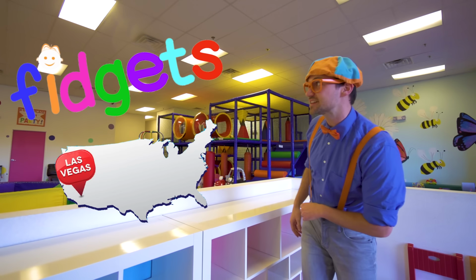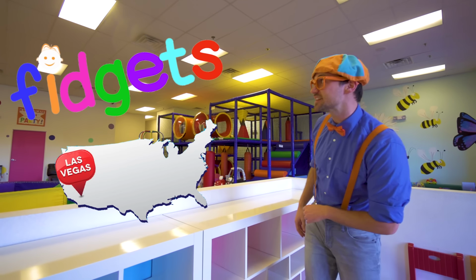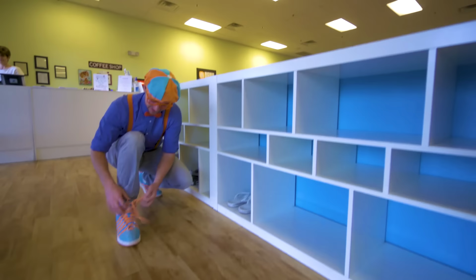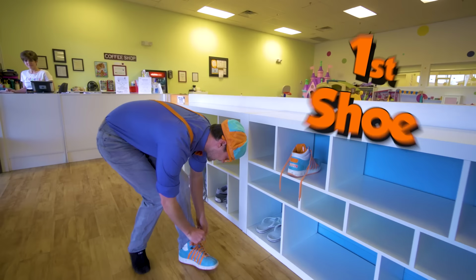Playground in Las Vegas, Nevada. Woohoo! But before we play, we have to take off our shoes. All right. Here's my first shoe. Okay. And here is my second shoe. All right. Let's go play.